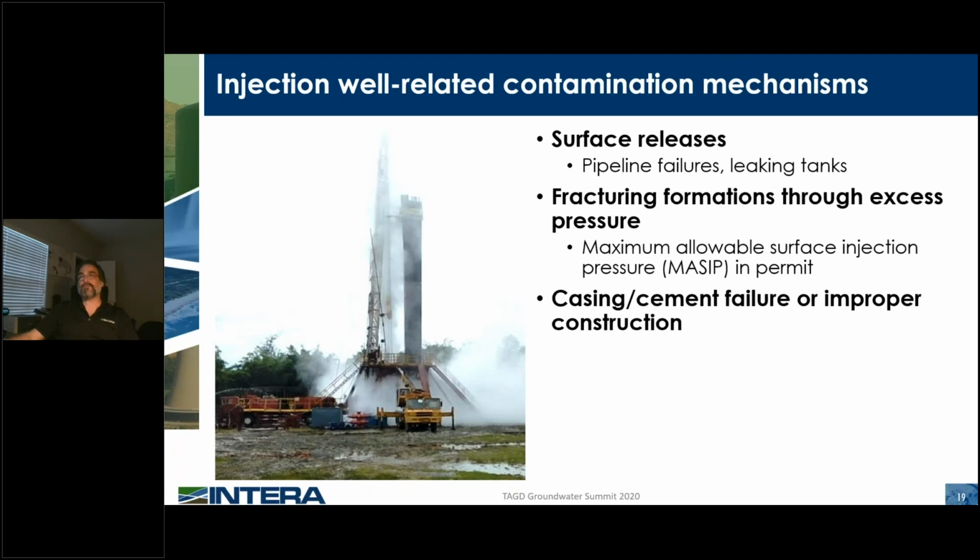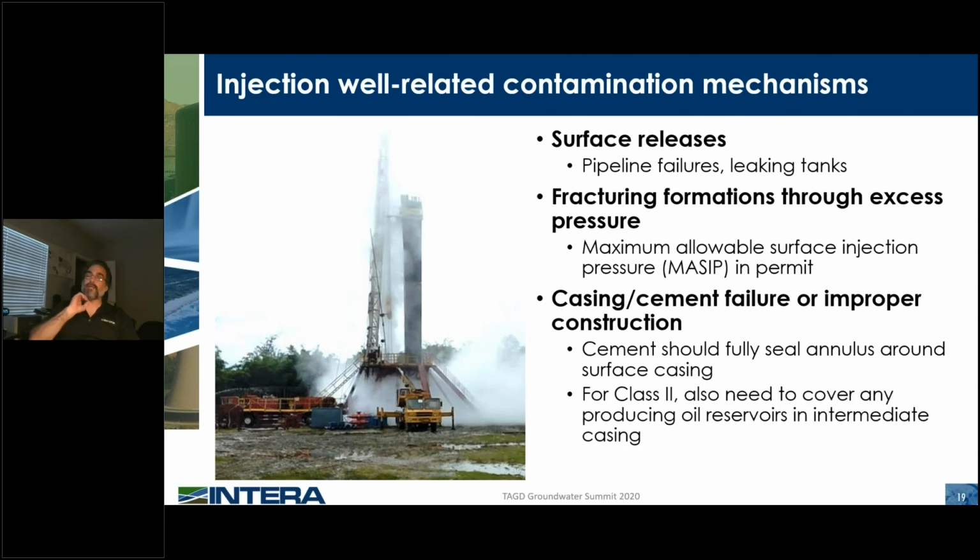So it's real typical if you see that they've circulated cement to the surface and that they put in like 1.2 times the number of bags that they would need to fill up that space, then that means that it's properly cemented, right? But there's always a possibility that there could be some flaw in the cement, or if it's an old well, that cement can degrade over time. The casing can degrade over time as well. And so they need to make sure that that's all cemented properly throughout the surface casing, that's excluding the underground sources of drinking water.